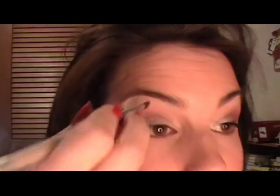Just connect on the outer corner and then go in just about halfway with that. Okay, and then to set this, we're going to go back to our Eggplant shade, that dark purple, grab a liner brush, and just top off that liner that you put on. This is going to help make it a little more seamless around the corner of your eye too, just going over it like we are right now.